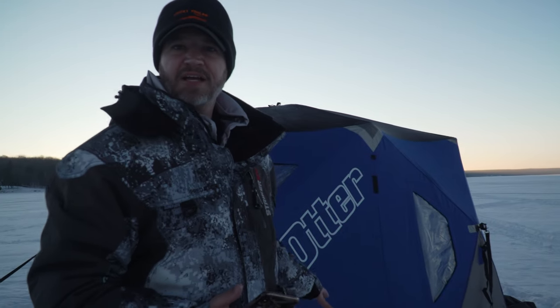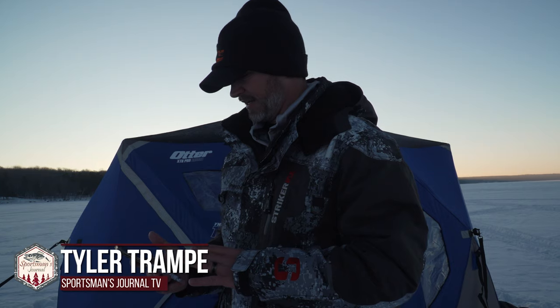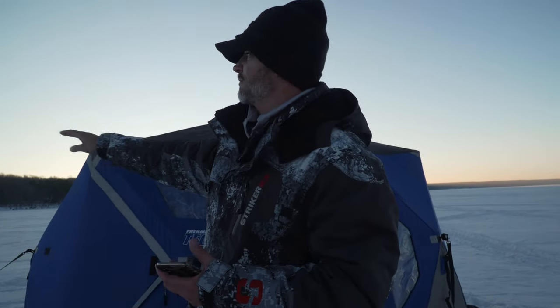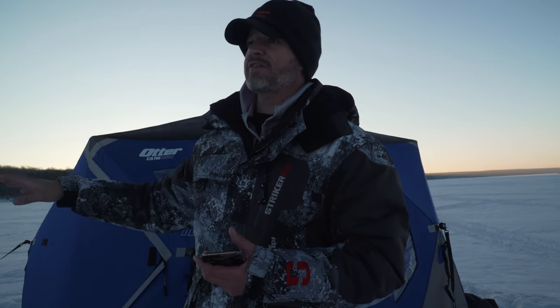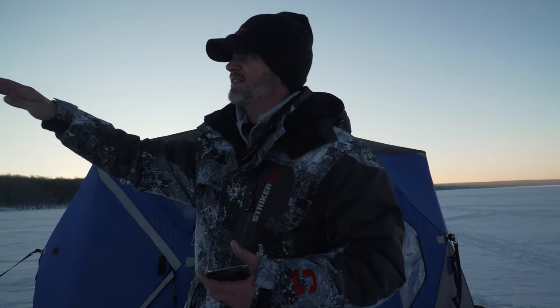Got the hub set up. I'm on top of a little bit of a lobe here. I got my Navionics on my phone. And one of the deepest spots in the lake is between me and the shoreline here. It's about 40 foot, and that's about the max depth on Gogebic. So that big basin is sitting right to my east. And I'm kind of up on top of a big flat, 29 foot.